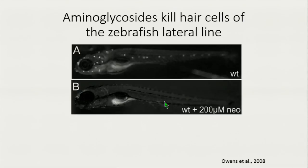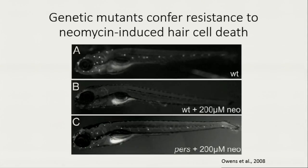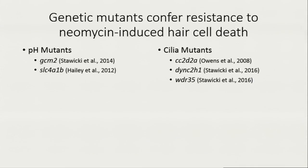Now, one of the advantages of using the zebrafish is that we can perform these genetic screens. So we've been screening, looking for mutants that are resistant to aminoglycoside-induced hair cell death. So I have a mutant on the bottom here that's also been treated with 200 micromolar of neomycin, but now you see the majority of the hair cells remain. So we've been doing this for a while, and there's 5 mutants where we've gone ahead and found the genes, and interestingly, they fall into 1 of 2 classes, either genes important for global pH regulation or genes important for cilia.